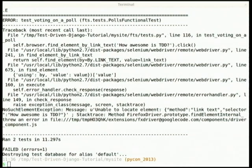And we've also converted the functional test.py into being an app of its own. So just like we've got an app for our polls, we've got an app for FTs. Somebody asked a question earlier about what's the best way of organizing my functional tests when I've got loads and loads of different Django apps. The way I do it in this tutorial is I make a special app called FTs, which stands for functional tests, which does all of the functional testing for all the other apps.